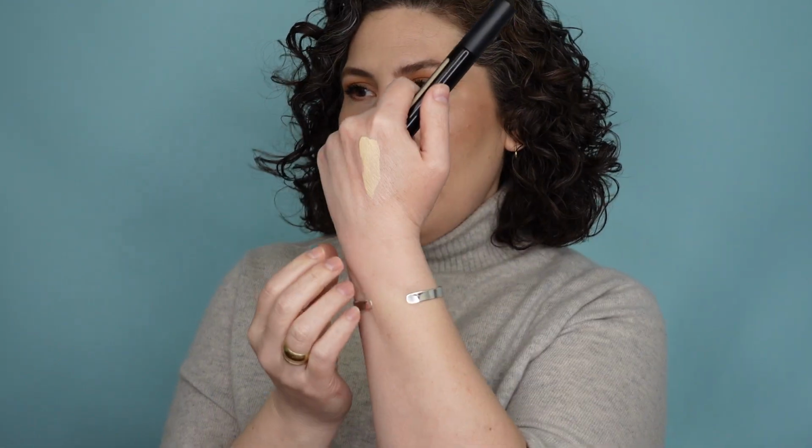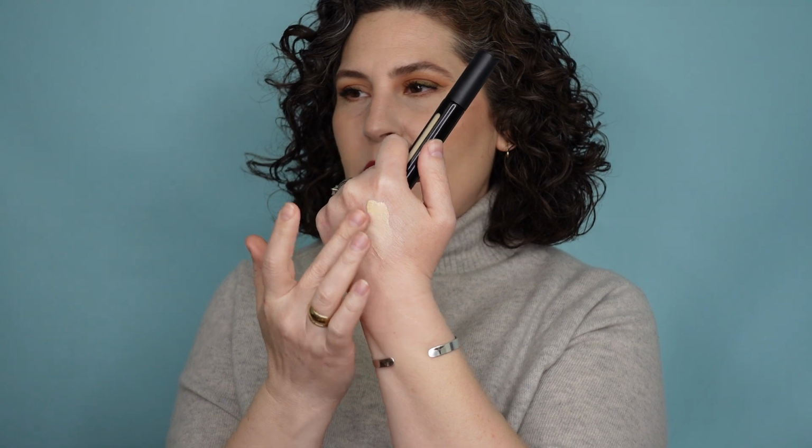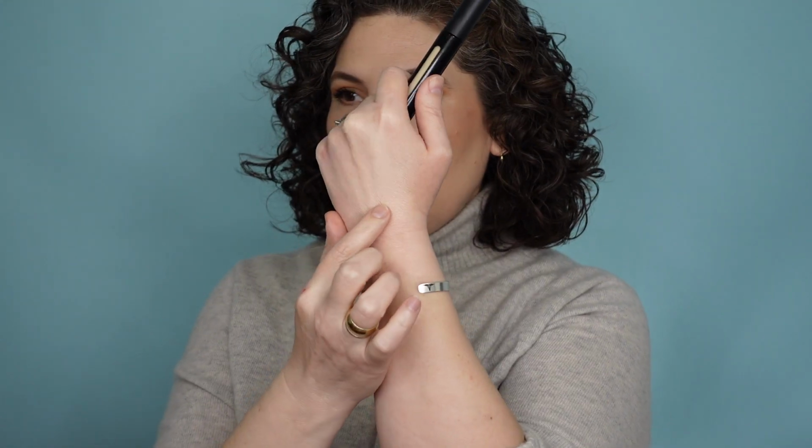I have some darkness on the chin, a hyperpigmentation spot, like just a light wash of it. If I take this swipe and blend it over, like spot concealing over areas, and then slowly blend it out, it is really pretty. It is really dewy. Underneath my eyes, this is a travesty.